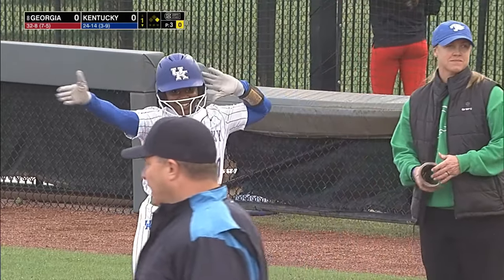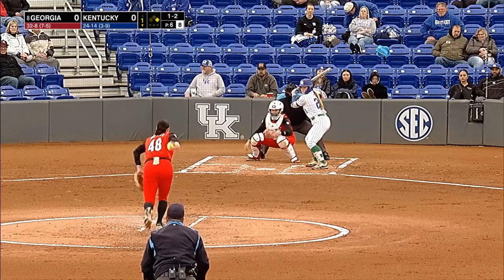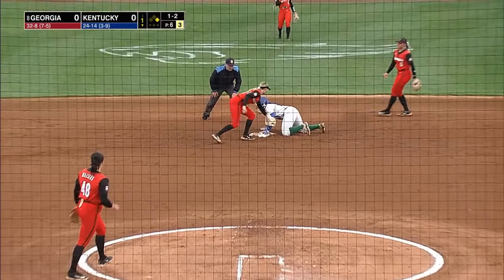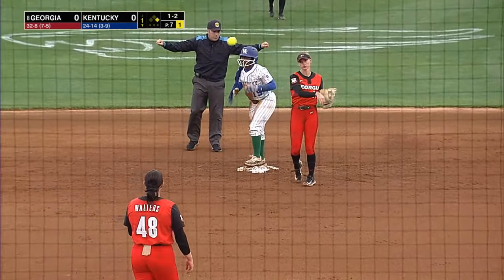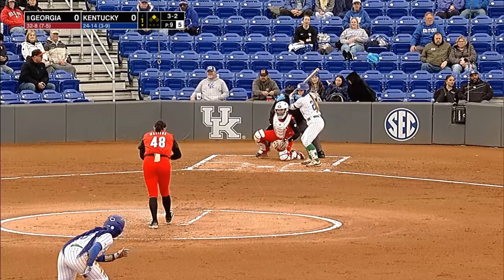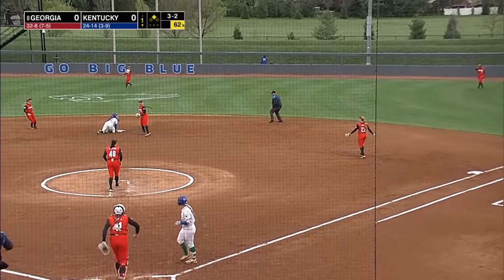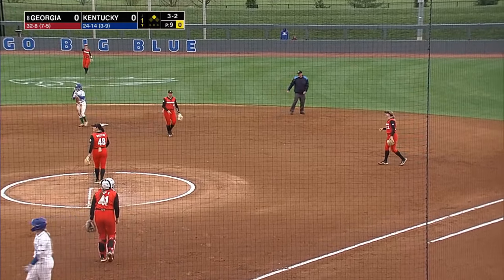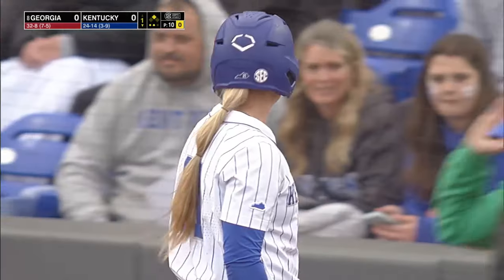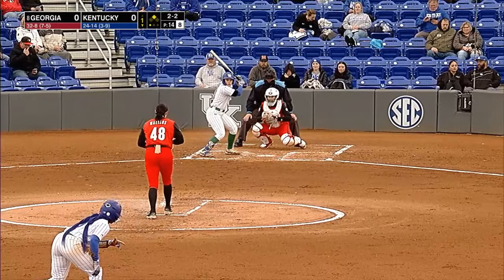Checking the handy notes here from Chris Scholes. That 1-2 pitch down in the dirt, and that's going to allow Smith to take off and go. Line drive. They just avoided the double play. Koffel hit it on a button, but she hit it right at the first baseman, Digby.